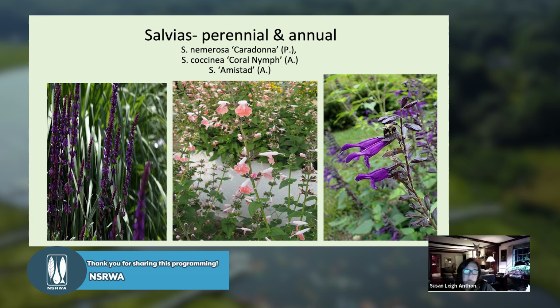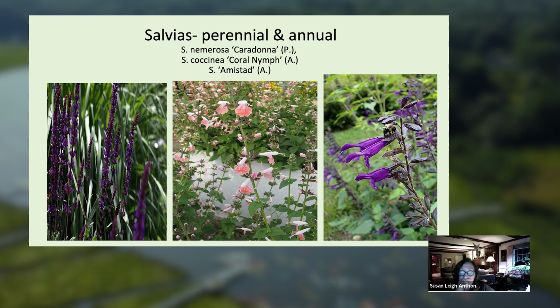So, salvias across the board, fabulous drought tolerant plants. Not going to talk too much about these. They're on your sheet. The one on the left is a perennial, 'Caradonna', which I've talked about, and the other two are annuals of different heights. And the hummers, my God, the hummers absolutely love salvias.